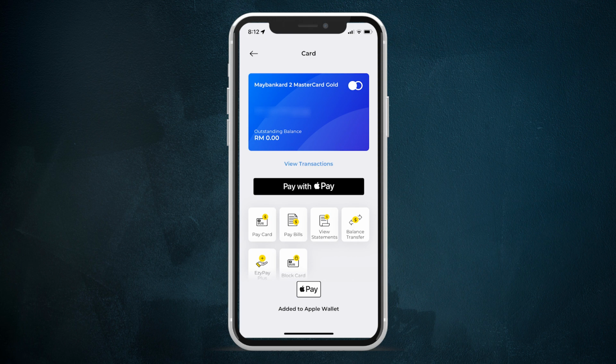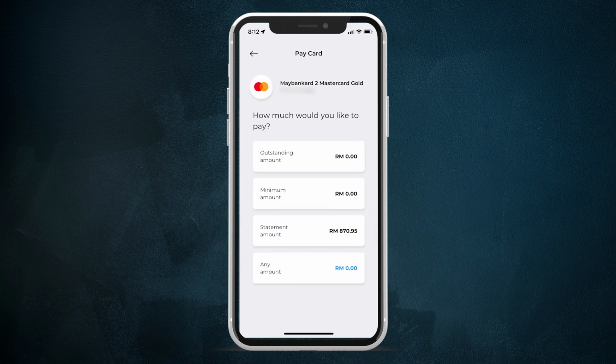So for example, if you want to pay off your outstanding balance on your credit card, tap pay card, and then you'll be asked how much would you like to pay. So you can settle the outstanding amount, minimum amount, statement amount, or any amount. Then after you've paid your credit card, you'll also be able to download the receipt from the MAE app.